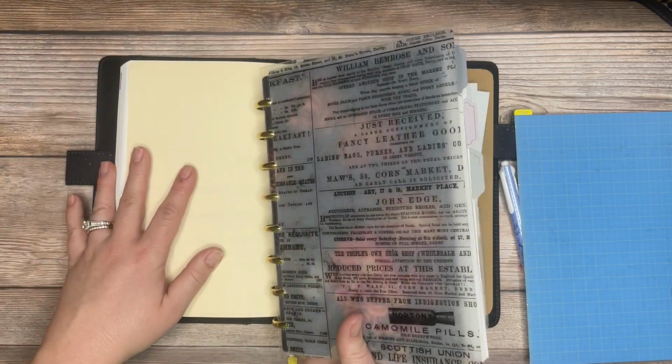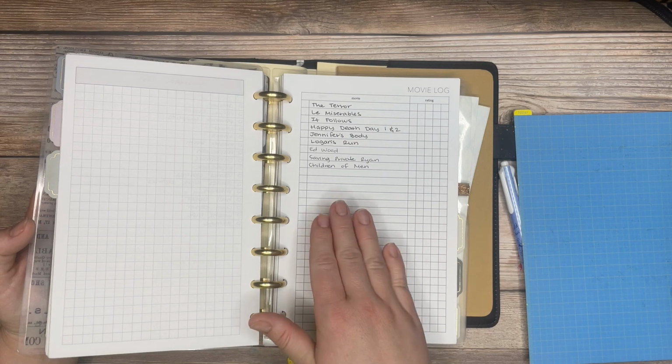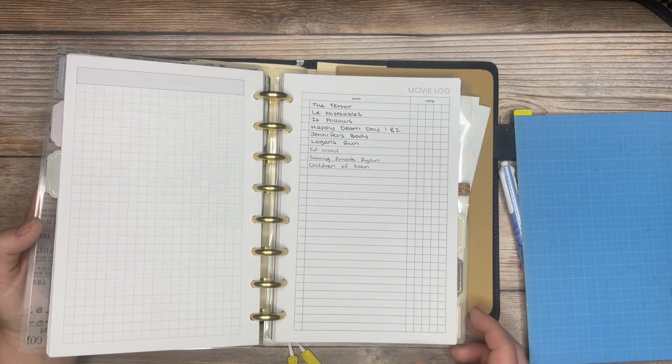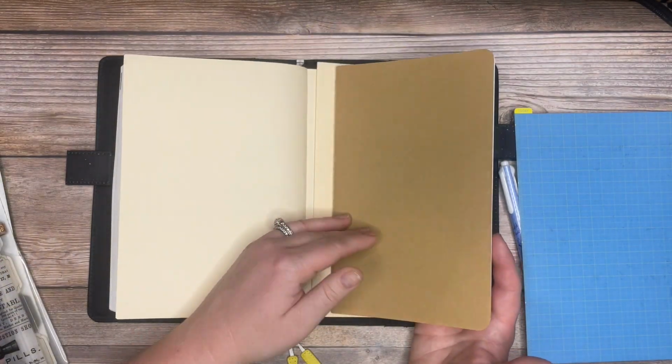So like the plants checklist, I'm not going to add to that checklist anymore once it's done. The movie log checklist of movies I want to watch, I may check all these off, but I'm going to continue to add to this list as I get more movie ideas. So those will live inside of this little insert right here.